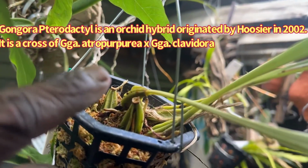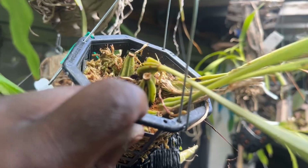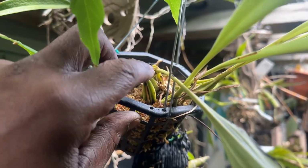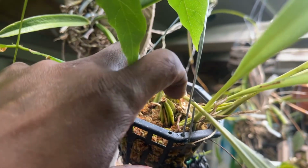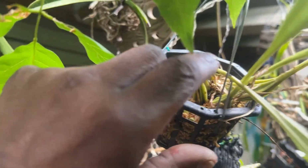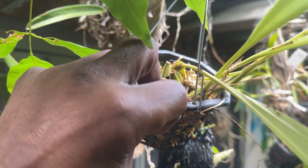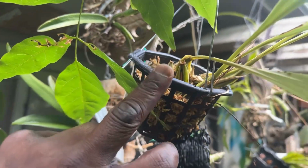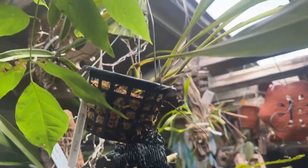But that's what I love and distinguishes them from the Stanhopeas, which they are all in the alliance of. Whereas Stanhopea, blooming from that pseudobulb, would go immediately down the inflorescence and bloom from the bottom, Gongoras all characteristically snake across the media or the surface until they find the edge, and then they get pendant with their development of the inflorescence and their dragon-like spikes.